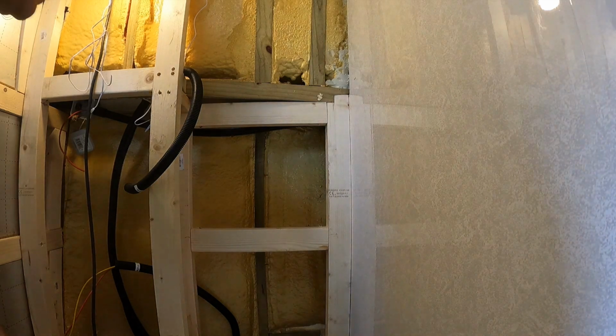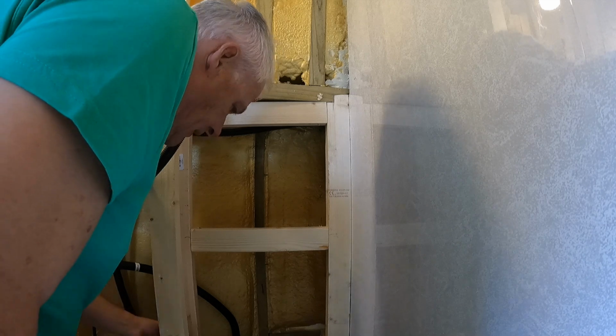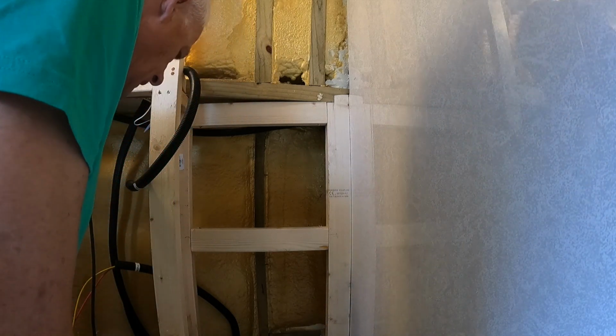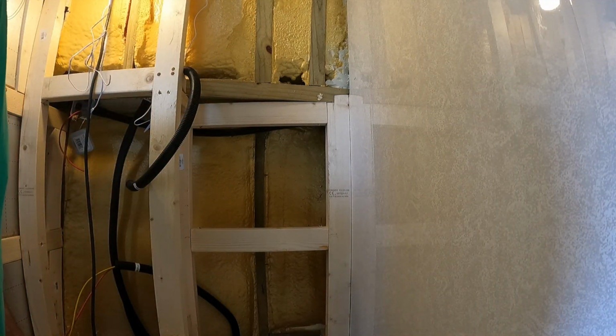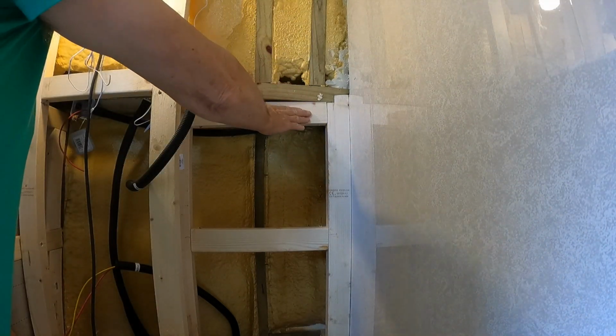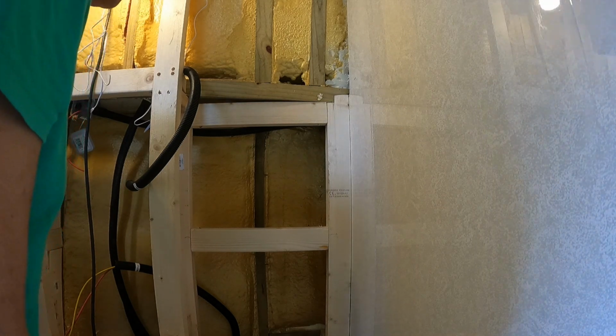Fantastic. I'm going to put another piece down here, otherwise there's nowhere to put this onto. So that's a small job left to do. Apart from that, I think we're just about there. This top panel here will have to be in wide, and then this bottom panel behind the toilet will be the same as the sides. So it has been a good week, hasn't it?